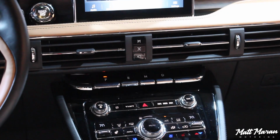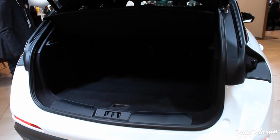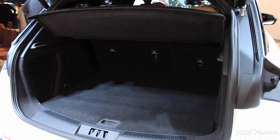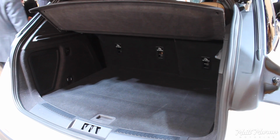And it seems to be pretty spacious. So you have a sliding second row that goes forward and backward, and a good amount of cargo space in the back, since this has grown a little bit like the new Escape has. And it just seems like a really nice package.